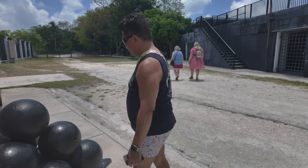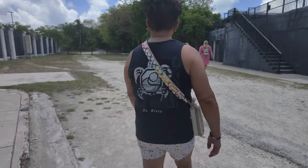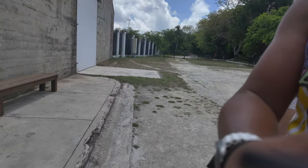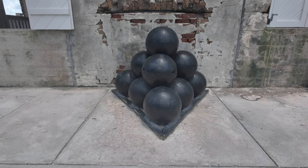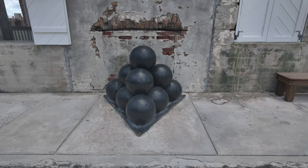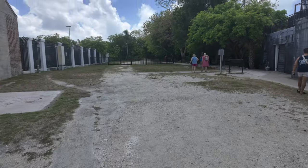It's welded. So those are the cannonballs. Cannonballs. Oh, there it is. That ends our tour.